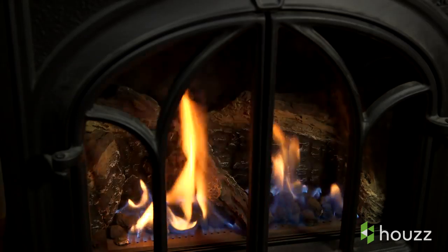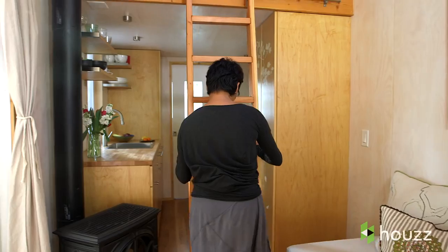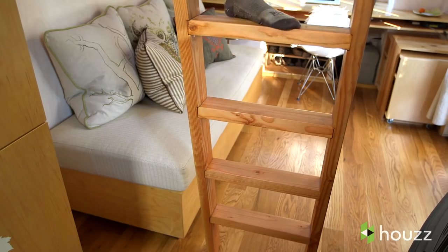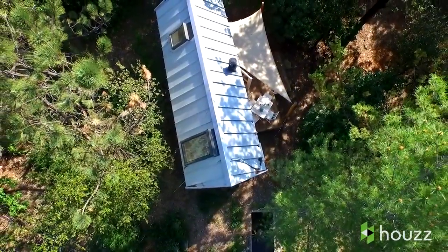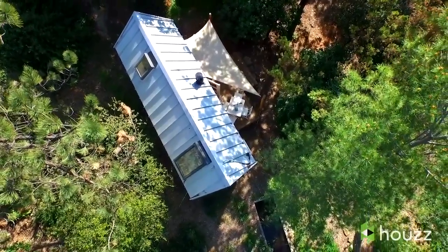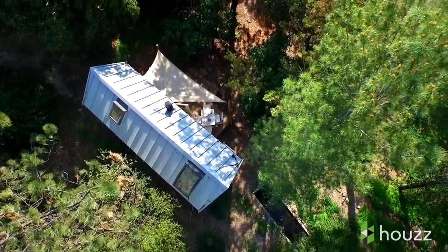So just because I'm tiny doesn't mean I don't go big. Some of my luxury items in my tiny house is the propane gas fireplace. It's pretty sweet. Another item is my skylight loft. It's actually half as long as my entire trailer. It's 10 feet long. And so there's a lot of space up here, which people don't realize until they're up here. It's one of my dream parts of my house, that I could be able to watch the birds sing and look at the stars at night and almost feel like I'm camping. It's pretty special.